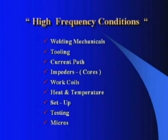We'll speak of tooling only from the point of how it represents itself to high frequency welding. I'm not going to go into design. I'm going to tell you what I think we need the basic stuff for to make sure we get a 100% quality weld. The current path is important to the operator, because he must know how the current travels from this induction coil, or the inductor, and into the tube itself.